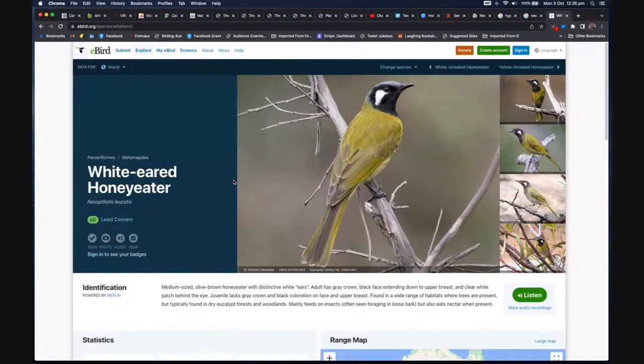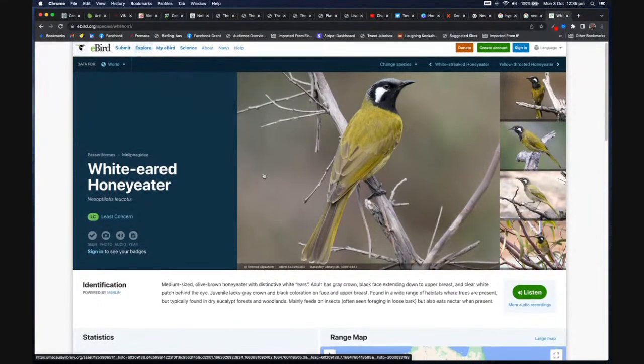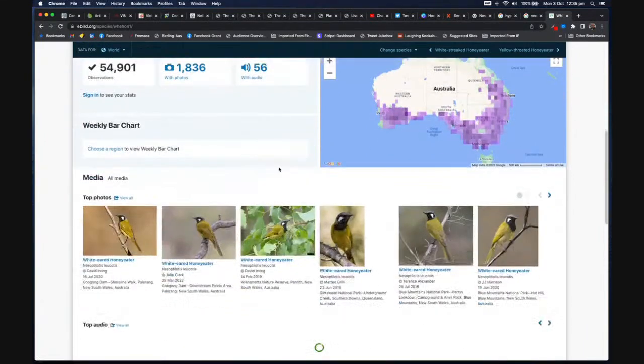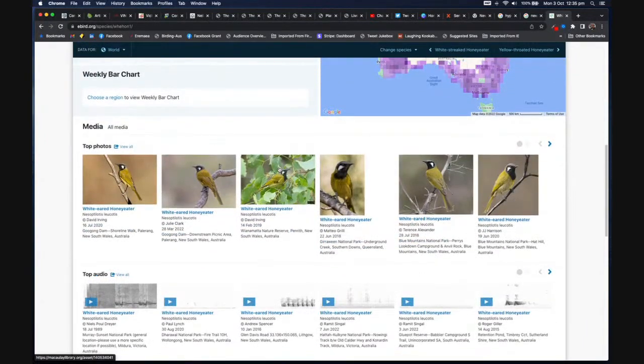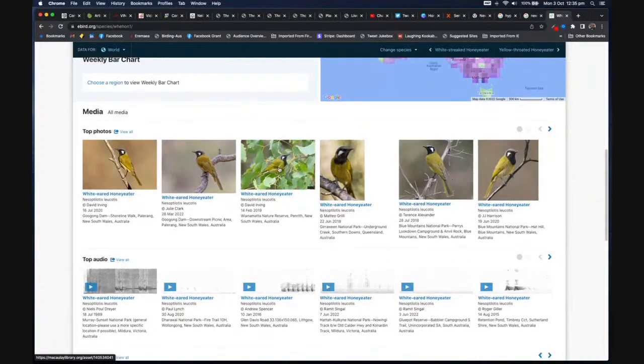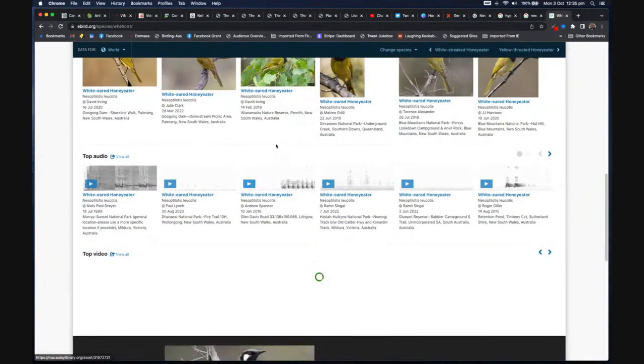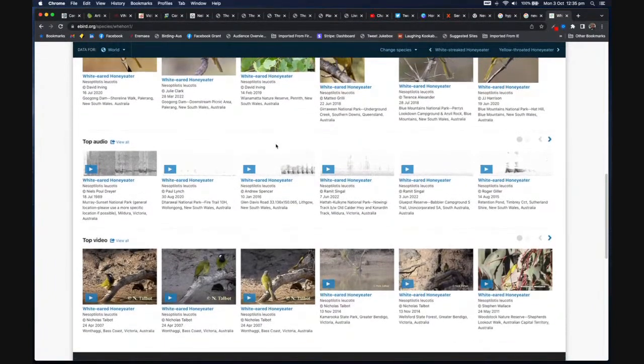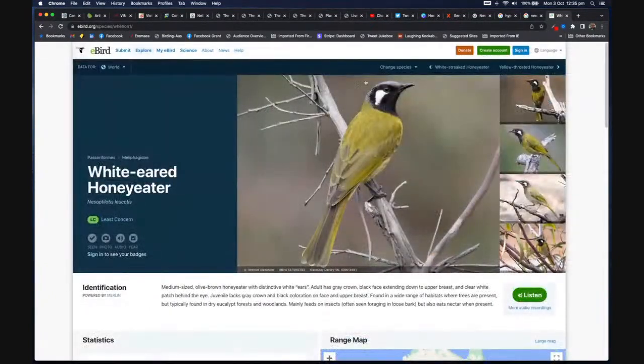That's another one that is common around here. Again, generally comes through in summer. Often see the white-eared honeyeater creeping up trunks, eating insects. Just having a look if there's any other groovy shots of them. No, coming in to drink. No. So there we are.